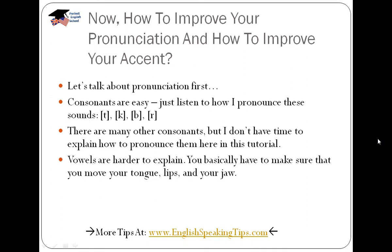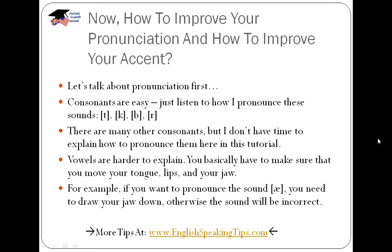Vowels, well, they're harder to explain, but you basically have to make sure that you move your tongue, lips, and your jaw correctly, and you also have to make sure that you produce the vowels of the correct length. Okay, let me explain it to you. For example, if you want to pronounce the sound eh, you need to draw your jaw down. If your jaw is not drawn down, the sound will not be correct. Like if I try to say it with my jaw up, it will sound not correct. You gotta put the jaw really down, like in cat.